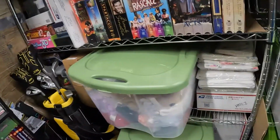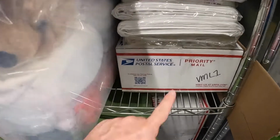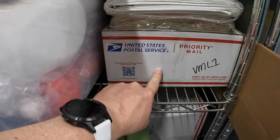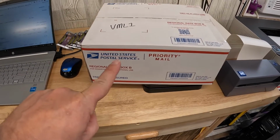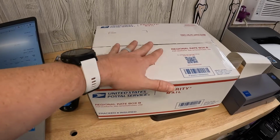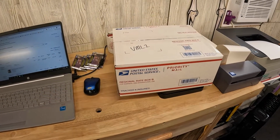There's one more item left, and it is going to be right here. I'm trying not to make you sick from me spinning the camera. In that priority box, I have it pre-packed, which means it's going to be easy to get out the door today, and I'll show you after I get this pulled. All right, there it is. It's in a regional rate box B box, which means it'll ship out for a 5-pound rate. There's actually probably 14, 15 pounds in the box. I think the maximum is 20 pounds for that box.